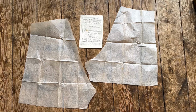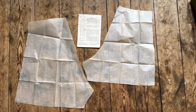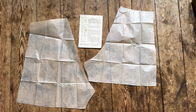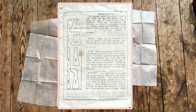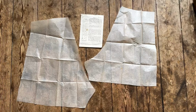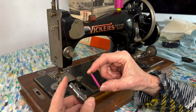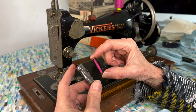So here's the pattern, very rudimentary, no markings on it whatsoever, one notch to show you how to put the side seams together. Otherwise, very, very scant instructions, so no grain line, nothing to tell you what the seam allowances is, nothing at all. It was expected that you would learn how to sew at school. So let's have a go at stitching up Betty's French knickers. I decided to use pink thread for a little joie de vivre.